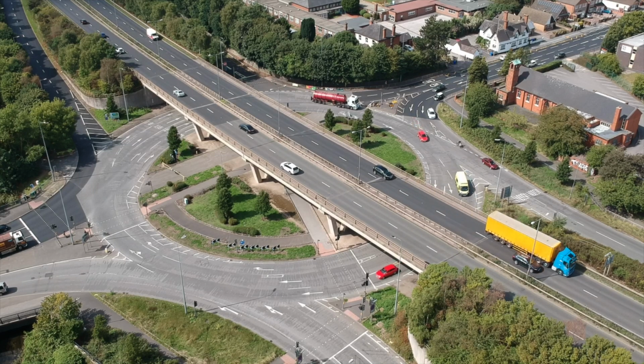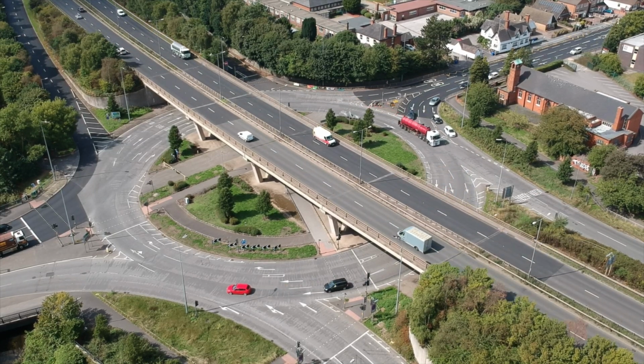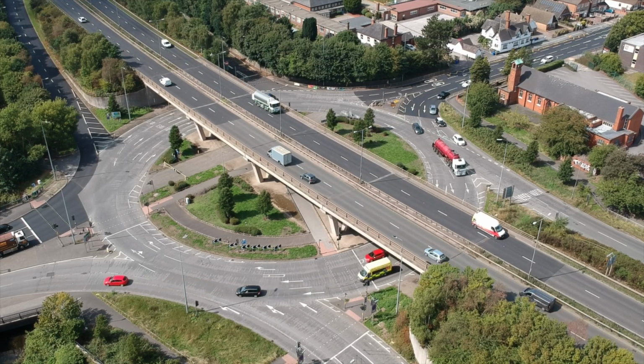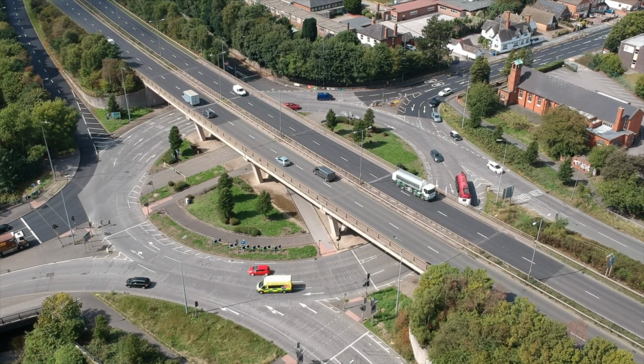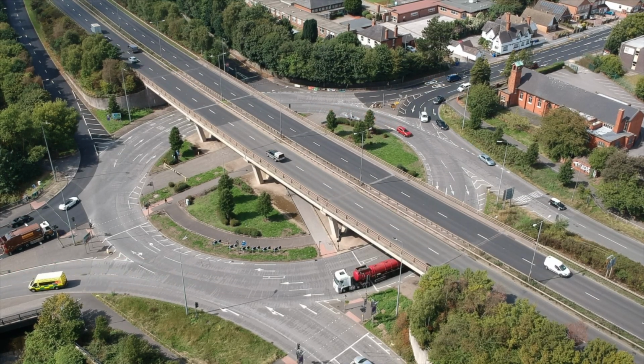So remember, this is a traffic light controlled roundabout. There are two sets to look out for turning right towards Trent Vale. So now we are travelling down the A34 towards the A500 M6.